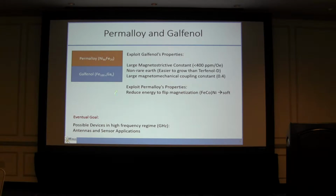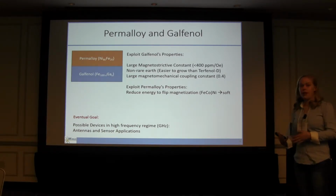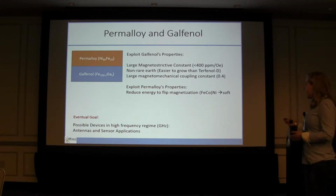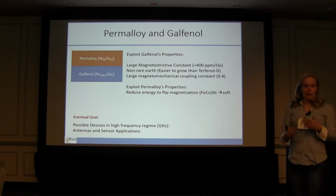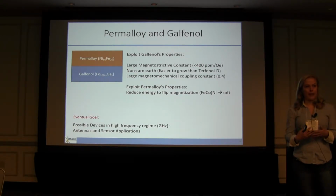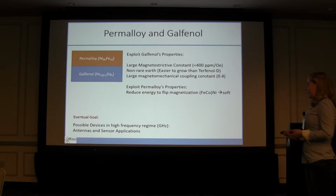And we also want to exploit permalloy's properties. Permalloy is a very soft ferromagnetic material. When it was layered with iron, cobalt, nickel, it took a really hard ferromagnet and made the magnetization softer, so it reduces the energy needed to flip the magnetization. Galfenol is a hard magnetic material, so by layering it with permalloy, we can actually soften the magnetic properties of Galfenol. Our eventual goal is to make this for possible devices and high frequency applications on the gigahertz scale, mainly for antennas and sensor applications.